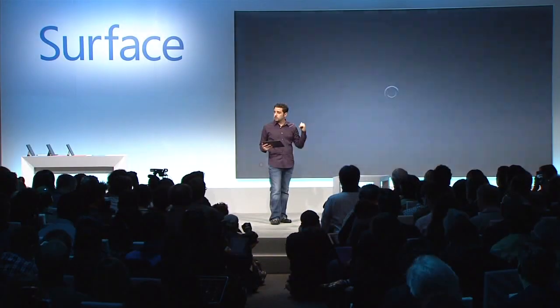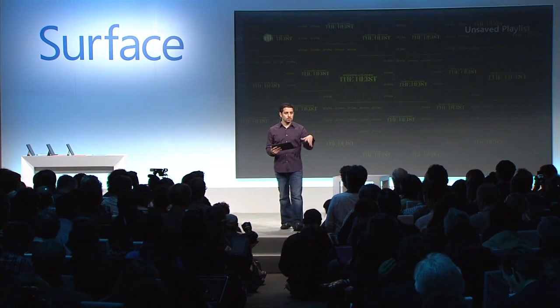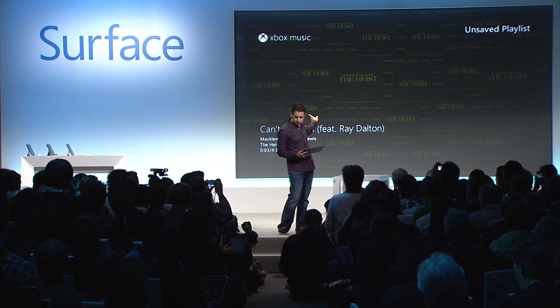Now, as it hits the screen behind me, think of this scenario at home. You have a surround sound. You have a stereo system. Now your Xbox just became the ultimate music controller just for you. Check it out.